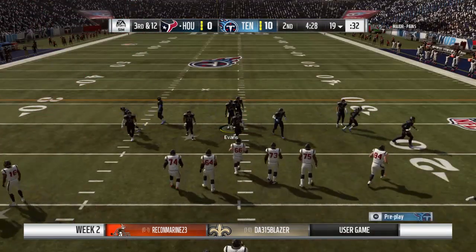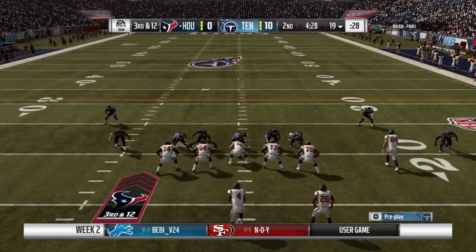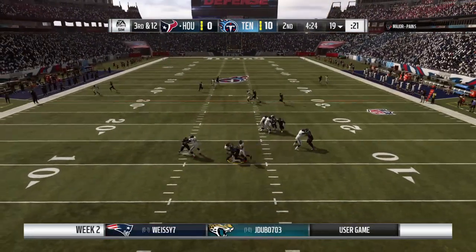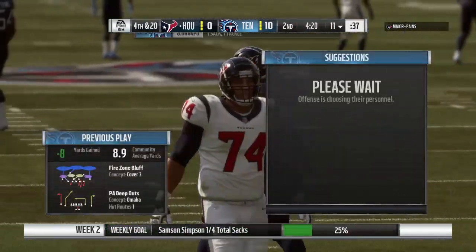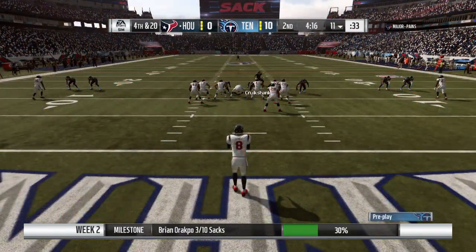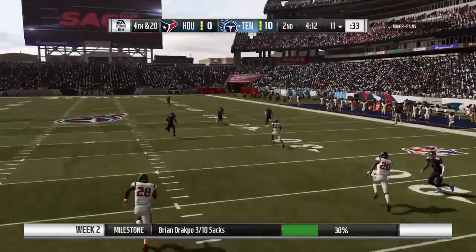An incomplete pass on that last play, and that means they'll need to come up with something here on 3rd down. Play action for Miller. Now Watson. Pressure comes, and the Titans able to bring him down. Brian Orakpo coming in to drop him for a loss of 8, and it'll be 4th down. The Texans send the punter out as the drive goes backwards, so he's on to punt it away.